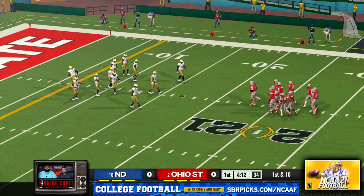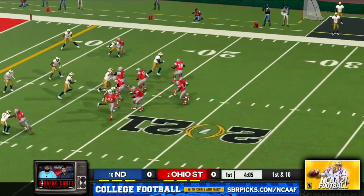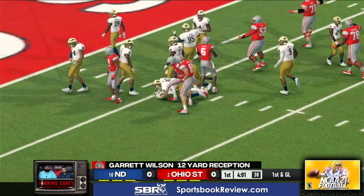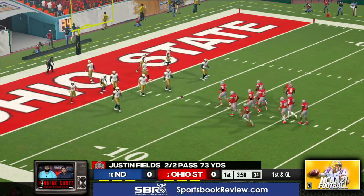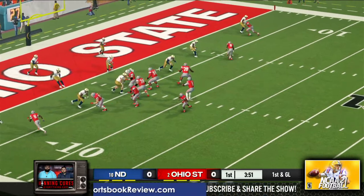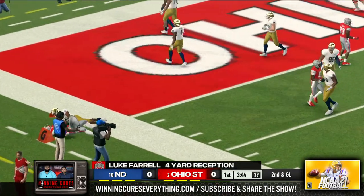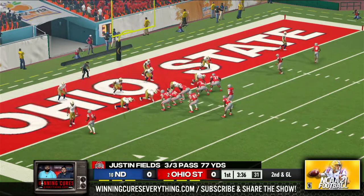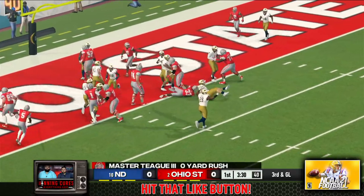So let's see how the defense responds now. It's first down and 10. First and goal. I like the call here by the defense to bring the heat with the outside linebacker. It was just a better call by the offense, and that's why it's a first down. Knocked out of bounds at the 1 yard line. From the 1 yard line, it's second down. Down around the 1 yard line.